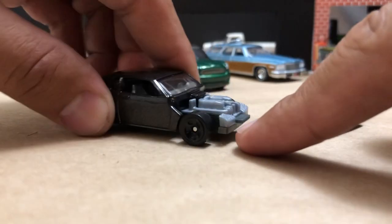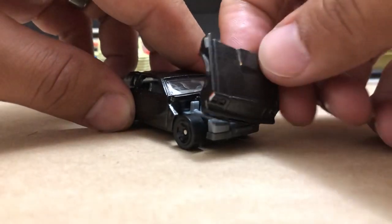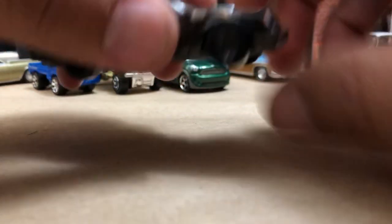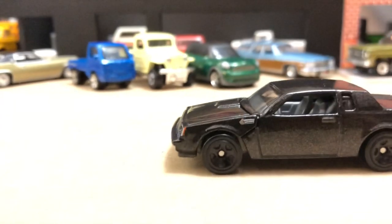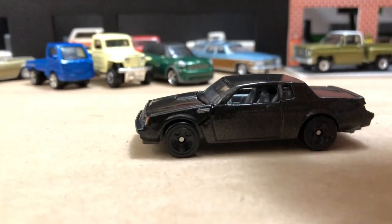You got a pin here. Slot. Goes right there. So, put that in first. And it just snaps in. Like so. Doesn't fit the best, but not bad for $1.20 or whatever. So there is our Grand National.